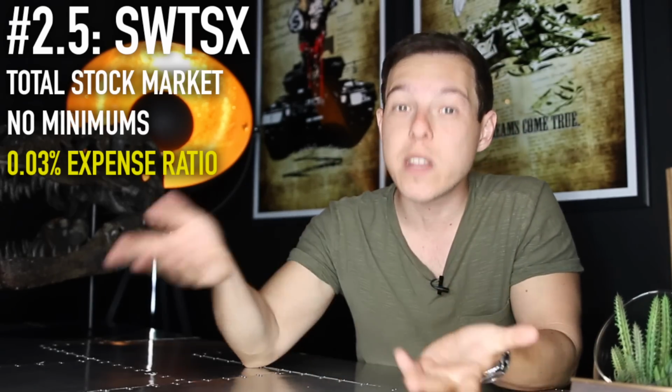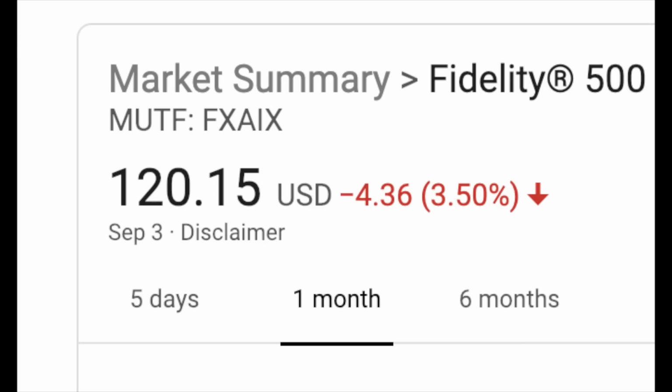but still we have some other really great options as well, and that brings us to this one, and that would be VFIAX. I wish they would just call these normal names that are easy to say and pronounce. Like just call it VFIAX 500, just something easy. Anyway, this is Fidelity's version of the S&P 500 index fund, and lately, they've been playing a pretty aggressive marketing approach to try to reach a brand new audience.